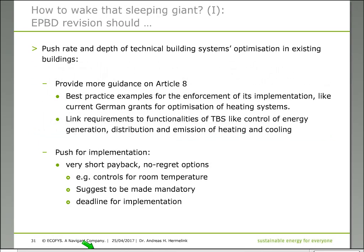And last but not least, it's also important that, of course, technical building systems and their optimization is really important, but it's not the only thing that will help us to achieve the very ambitious targets that I just mentioned at the beginning, but it has to go together like twins with the improvement of the building envelopes.